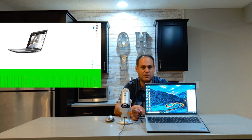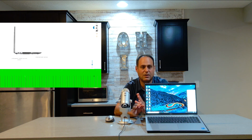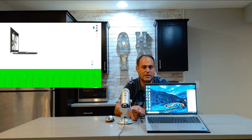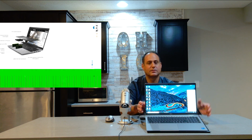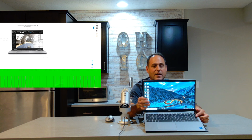We have Thunderbolt 4 ports on this machine. It's really great. So you got that whole range of ports, which is really nice. Another thing, and it's kind of hard to see here, but on this side, it's got a numeric keypad, right? And I can't tell you how many people buy it.